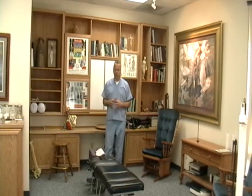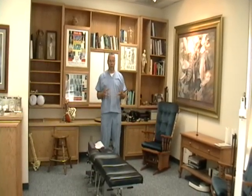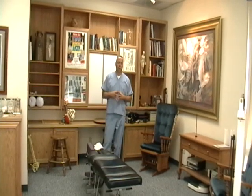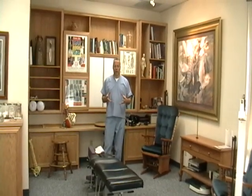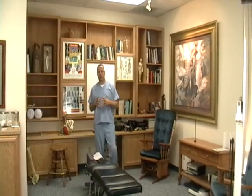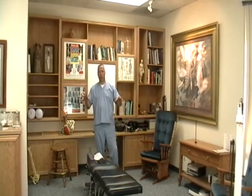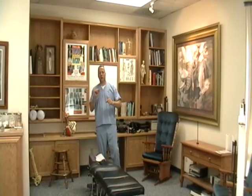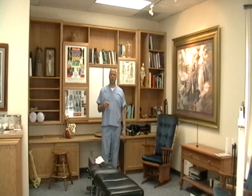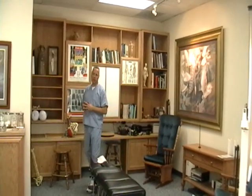So we'll take a complete history, and then we'll do a complete neurological examination from head to toe, basically to make sure the things that we can detect, usually easily detect as far as neurological function, we'll test all those, whether it's sensory, motor, mental function, and your posture and contour, and how the spine and joints are moving. All of that will be tested in here.